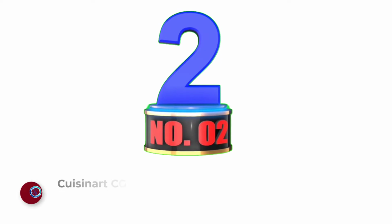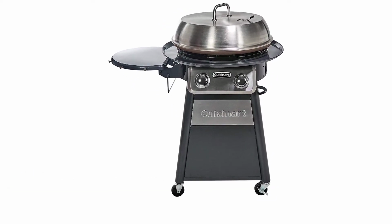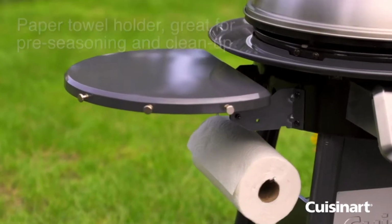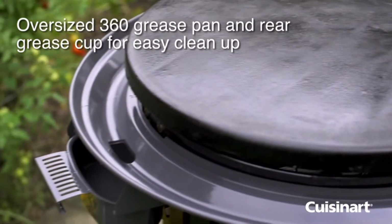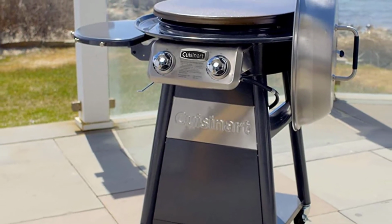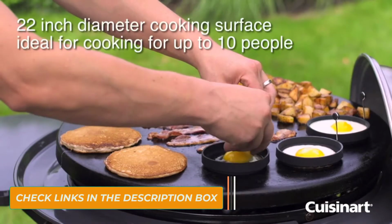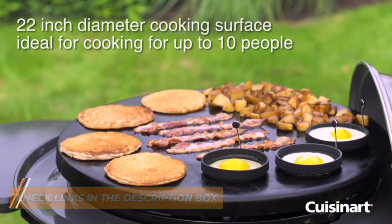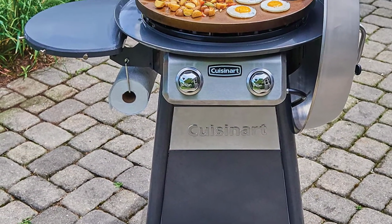Number 2. Cuisinart CGG888 Outdoor Flat Top Gas. The Cuisinart CGG888 22-inch round outdoor flat top gas griddle is a cool small flat top grill with a unique 360-degree cooking surface. The round cold roll steel cooking surface allows grease to funnel to the grease cup for super easy cleanup naturally. It has two independently controlled burners that provide a total of 30,000 BTUs, which allows you to control hot and cool areas on your gas grill surface separately.